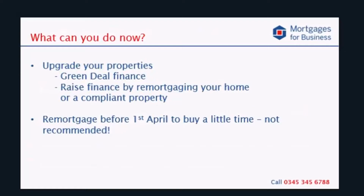If you think you might need buy-to-let finance in the future, there are a number of actions which you should think about taking now to ensure you comply with the new regulations. The most obvious answer is to upgrade your properties so that they meet the new minimum standard. The government does offer Green Deal finance to help landlords and tenants, and we can point you in the right direction on this in our follow-up documentation. If that doesn't work for you, you could also talk to us about raising finance on property. Obviously, it would have to be on a property that is EPC compliant.